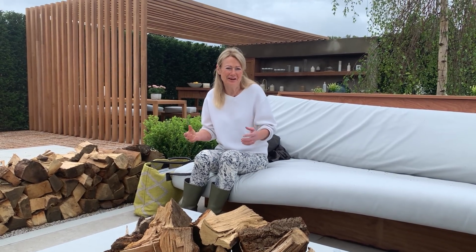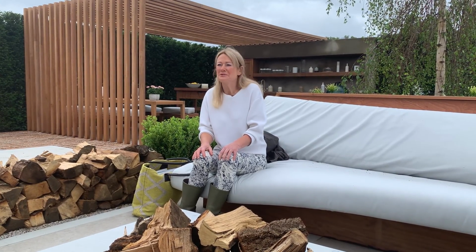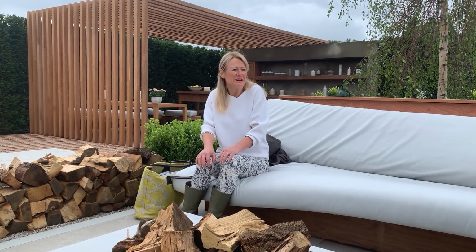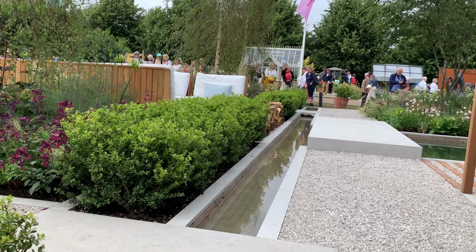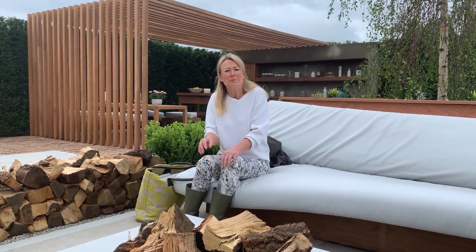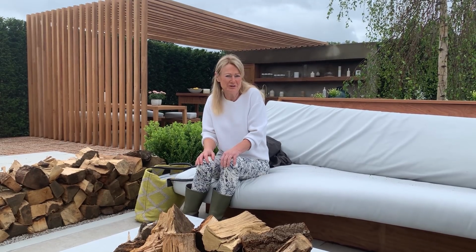I feel like I'm back in Norway now. It's a garden to celebrate the Scandinavian lifestyle, and I think Will Williams has done that very, very successfully. I don't know what it is about the Scandinavian design. I think it's the very clean lines and the strong planting, but also some fairly original touches here.